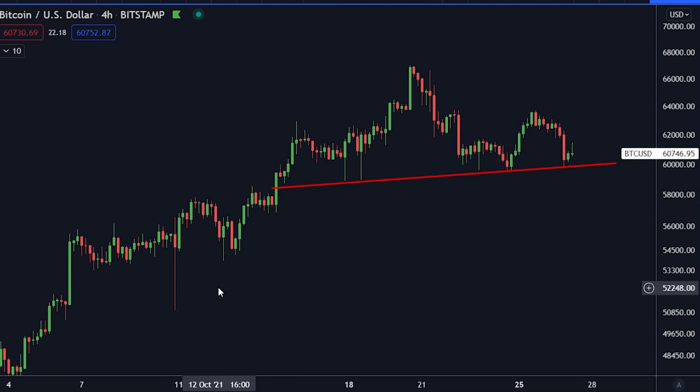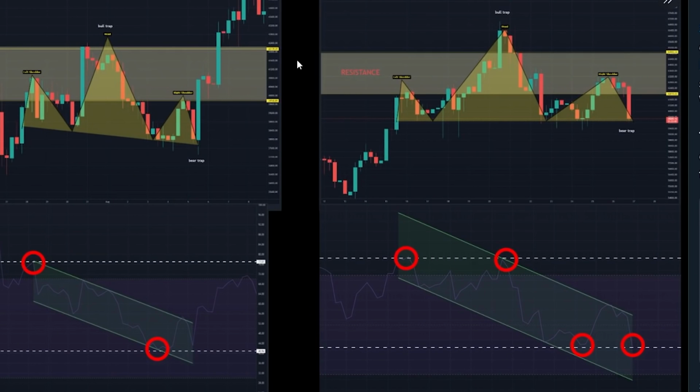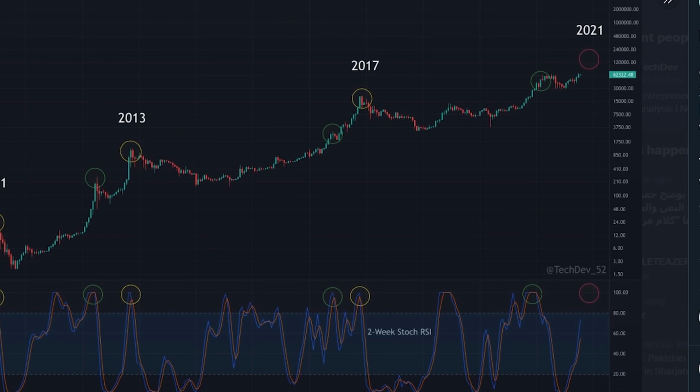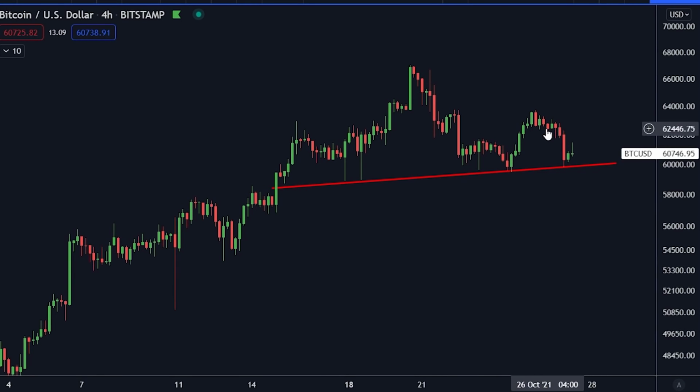Guys, today we are going to talk about a potential head and shoulders forming for Bitcoin, which could drop the price down very, very low. But there's a couple of things you need to pay attention to right now when it comes to this head and shoulders pattern, because we have seen this before. And what actually happened when we saw the head and shoulders form here is going to surprise you. So stick around, we're going to talk about that.